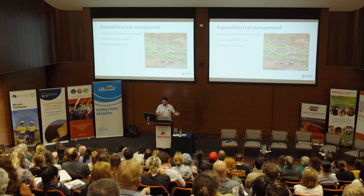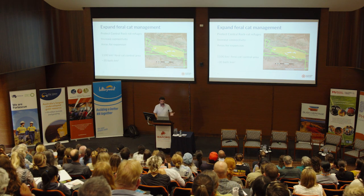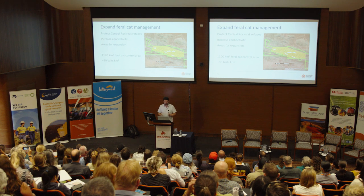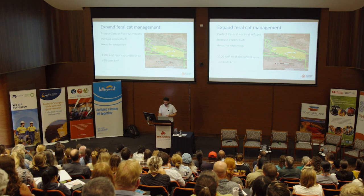So we consulted with people, with Parks and Wildlife, wildlife ecologists, myself and other people involved, and the traditional owners as to which areas we could bait for feral cats in. And we came up with this area in the western half of the national park, which gave us good coverage of the refuges and would allow the population to expand.